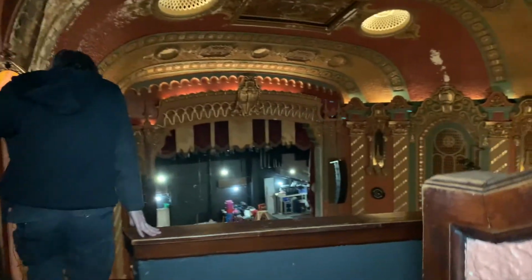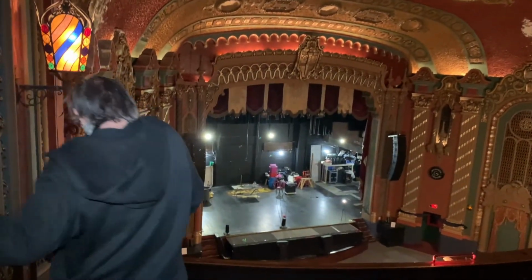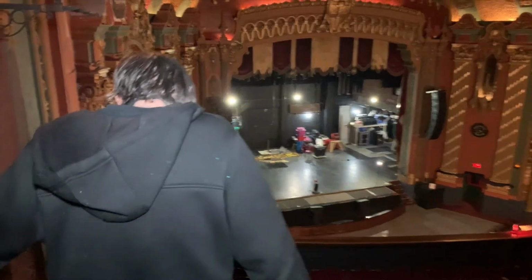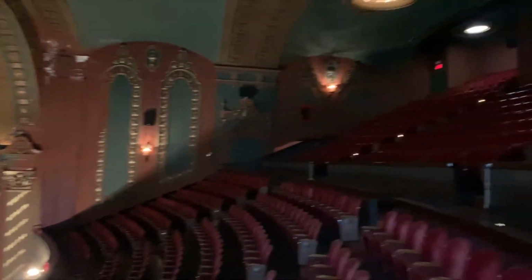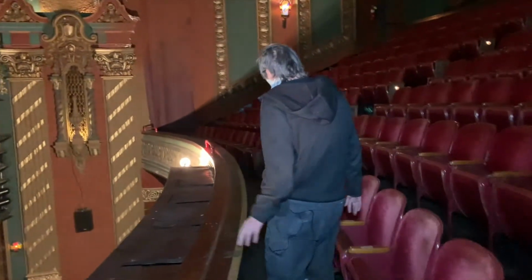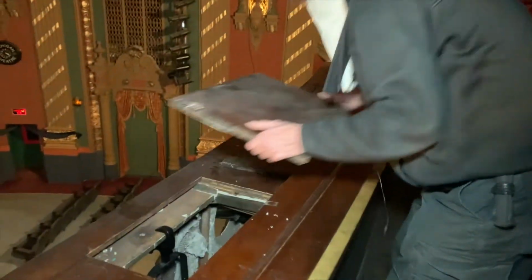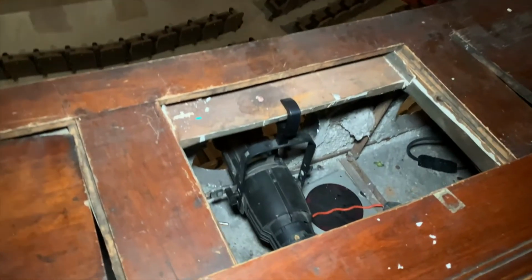Look at the front edge of the balcony. We'll see some of the spotlights up there in the light box on the front edge of the balcony, and it's for lighting up the stage. Now here we can take a look at the inside of some of these light boxes to see the light that's inside of them.